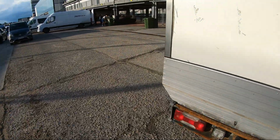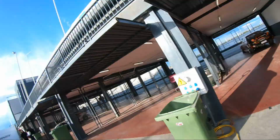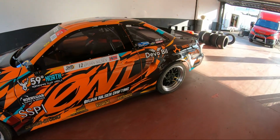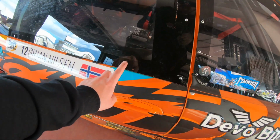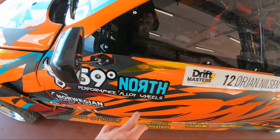And we are sharing a pit garage with the one and only Arne Nilsson. He's done some upgrades to his livery as well, which looks amazing. I love it. It's less orange now, which I really enjoy. It's more of a dark approach. So here it is, Arne Nilsson's car. And I love the contrast with some different colors in it that goes along with 59 North wheels. Looking great.